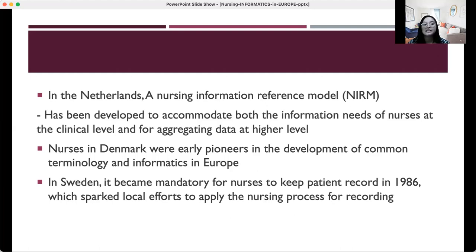Nurses in Denmark were early pioneers in the development of common terminology and informatics in Europe. Danish nurses initiated the joint project Telenurs within the EU to promote a standardization of nursing data and electronic health records. This project was later linked to the International Council of Nurses, or ICN, project for development of an international classification for nursing practice.